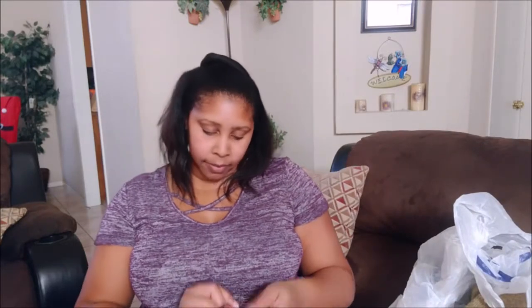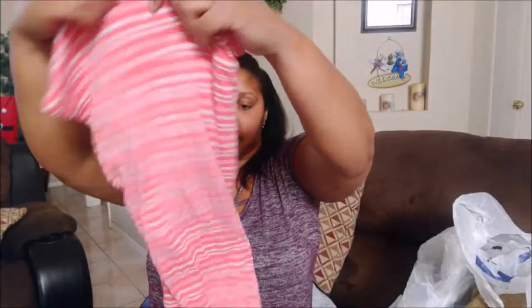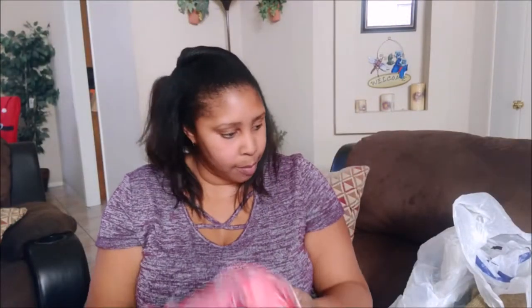Okay, let's see, how many more pieces do I have? Okay, this is Calvin Klein jeans. Not Calvin Klein, Calvin Klein jeans. And it's just a striped top. I got it for a good deal, so that's why I got it. So that is in my closet.